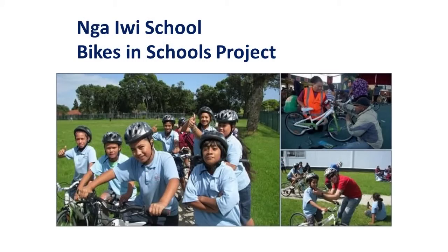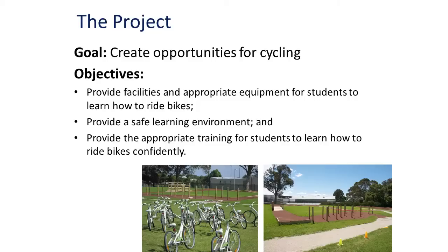The objective of this was to create opportunities for cycling for students at Ngāiwi School. And the way of achieving this, the idea behind it, this is an Auckland Transport driven project I've got to say, was to get Paul's Bikes in Schools model and apply it to Ngāiwi School and say, is this a good idea, is this a good fit? And so that was really the main approach used for it.